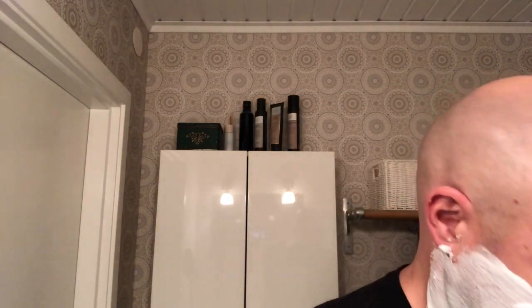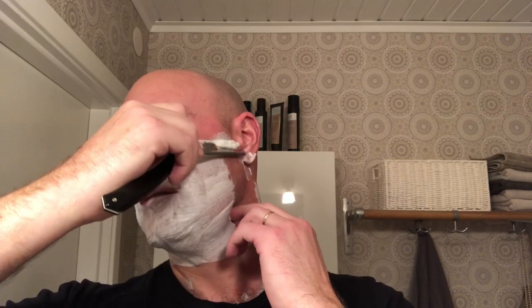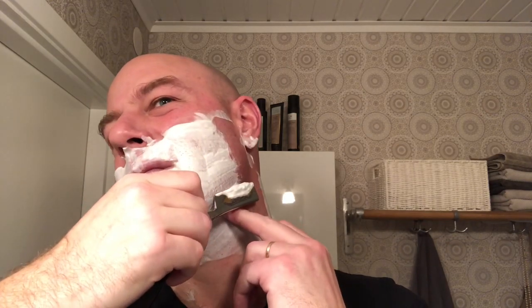The scent on this soap is phenomenal. It's my only Vetyver, but wow, it's classy. It smells expensive. Okay. The proof is in the pudding on the second pass. This is when we see if the razor is any good. And I believe it is.